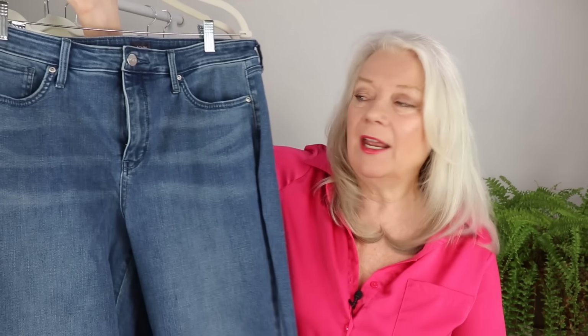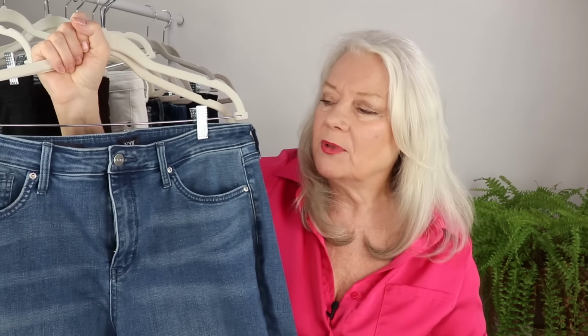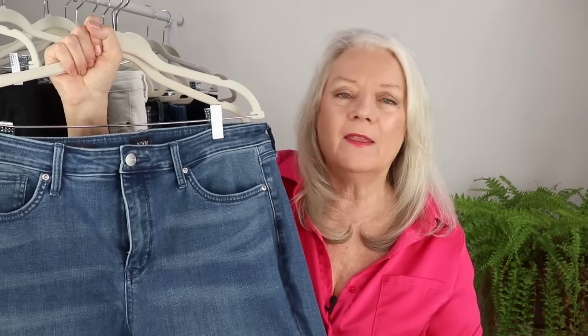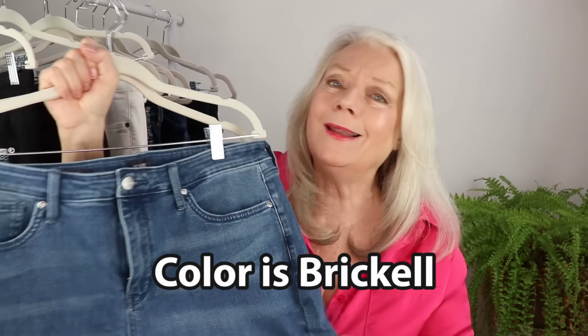So the next mistake is just wearing your dark blue denims all the time. I was staying away from this, but the lighter wash is really trending right now. So don't be afraid to wear it. You just have to style it a little bit better. Make sure you don't have the baggy tops over top. This is from NYDJ, and the color is Bicknell, and I'm really loving it. They also have, of course, darker styles and that sort of thing.